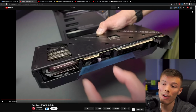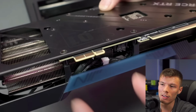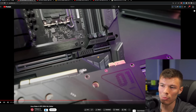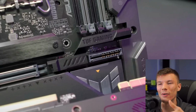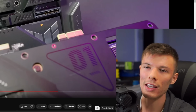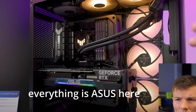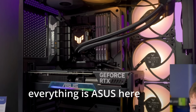It's because instead of having any cables on it, they have this little connection, right? And this plugs straight into your motherboard, and then your motherboard routes the power from your power supply over to your graphics card. Now, the problem with this is that everything has to be proprietary. And this whole trend of having all of the cables on the back of your case makes a really clean aesthetic.